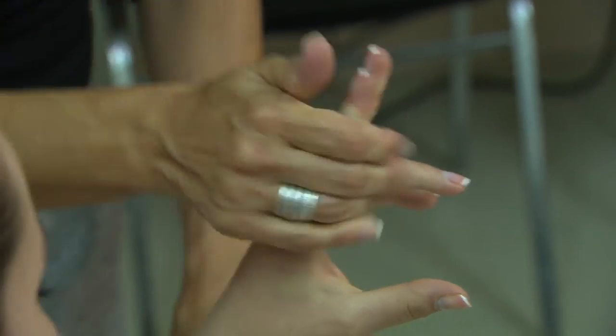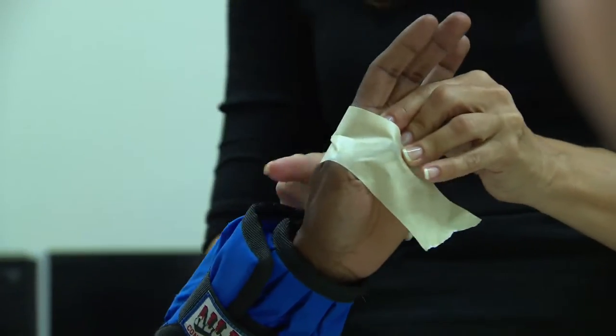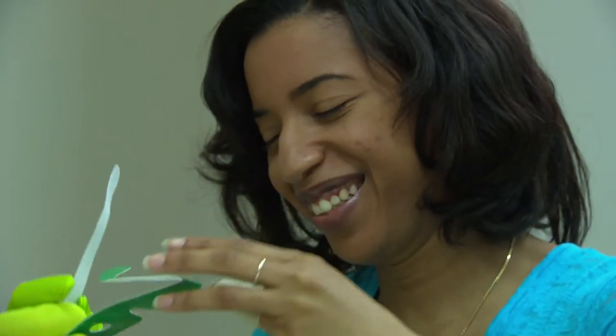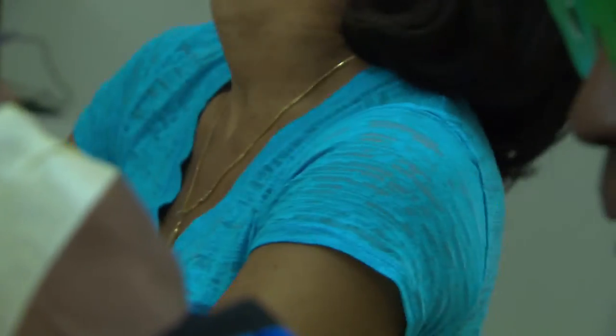Arthritic patients can't move their fingers. They lose their fine sense of control. A lot of the patients today have visual loss. Earplugs in. Let's start our day.